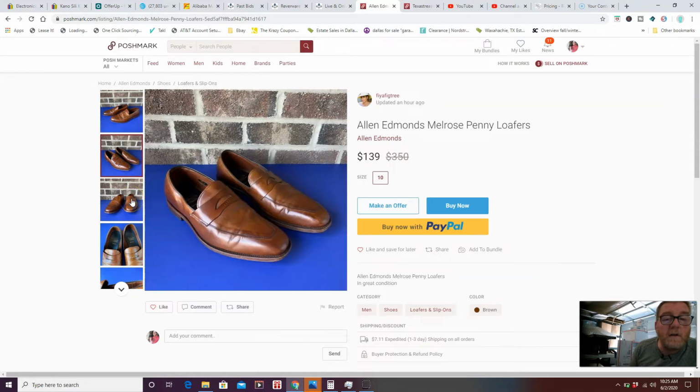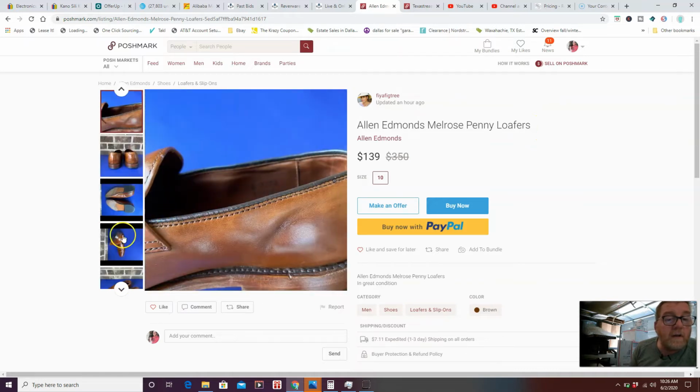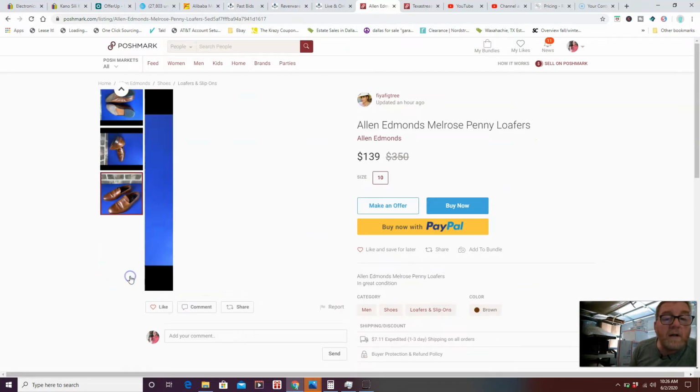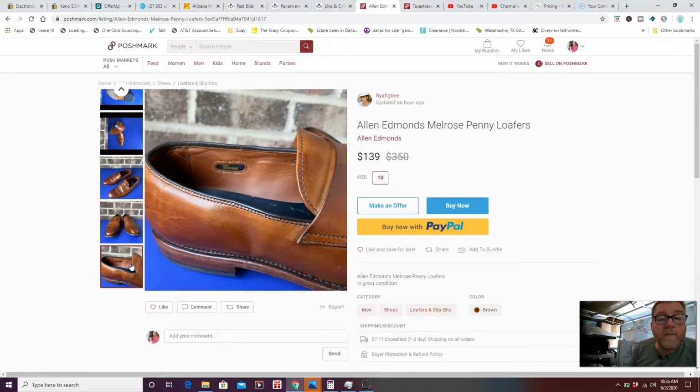Let's take a look at these real quick. I mean, you could also even put leather in here because these are leather. Nice looking shoes, by the way. I love selling Allen Edmonds. It's a really good shoe.